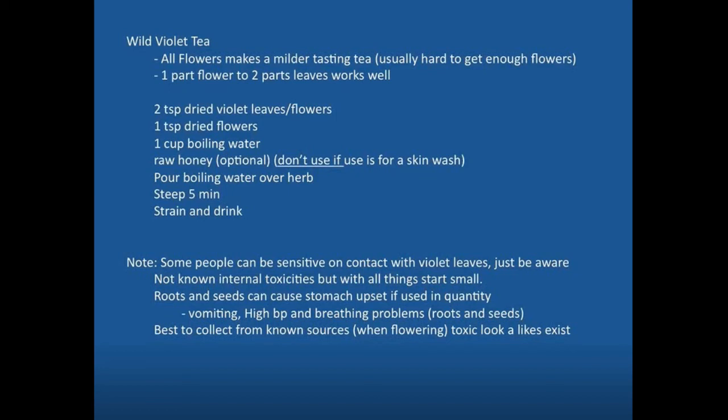So take 2 teaspoons of dried violet leaves and 1 teaspoon of dried flowers. If you're doing an all flower tea, then you're going to do 3 teaspoons of flowers. If you're doing a 2-to-1 ratio, 2 leaves, 1 flower. And then 1 cup of boiling water and some raw honey. That's just an optional addition.